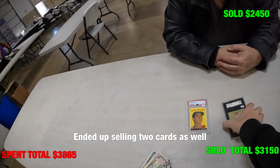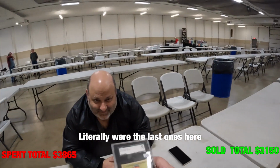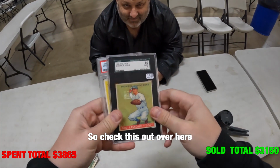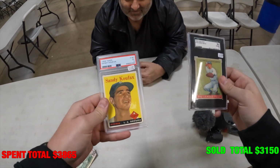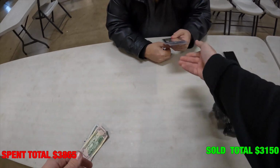Ended up selling 2 cards as well. I know you guys see an empty show, literally one of the last ones here. So check this out over here: the Mo Vaughn in A6 and also a Sandy Koufax in A5. There you go. Thank you.